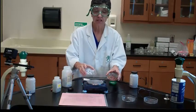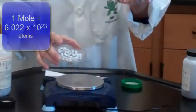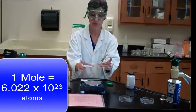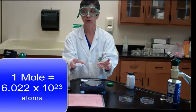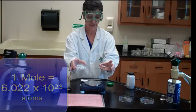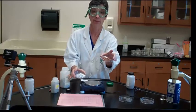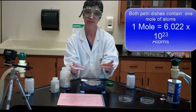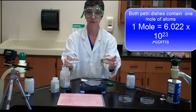Here it is. I have 27 grams here of aluminum, and I have copper, 63.5 grams. Both of these are equivalent to one mole. 6.022 times 10 to the 23rd atoms of aluminum in here, and 6.022 times 10 to the 23rd atoms of copper here. One mole, one mole. They feel different, but again, remember, each atom has a different mass.